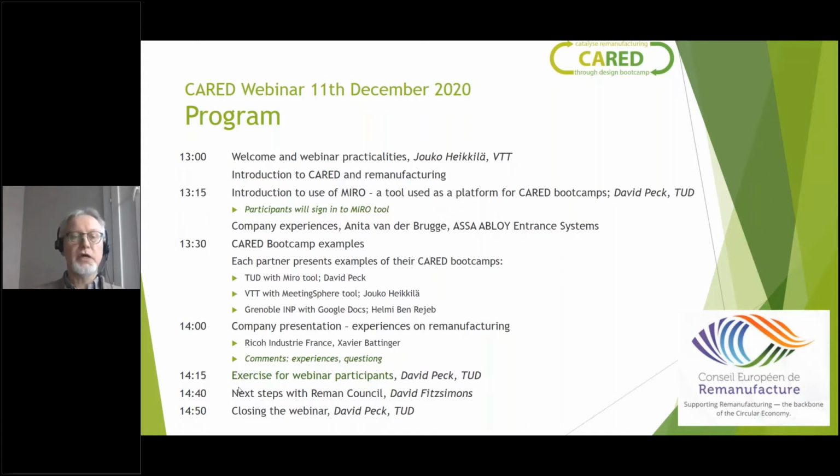Near the end of the program, we have an exercise reserved for you, so you will practically also work for something related to remanufacturing. David Beck from Technical University of Delft will lead that part. And we have also reserved time for Remand Council, David Fitzsimmons, to say some words about how companies could continue work with remanufacturing, also within the Remand Council. And finally, David Beck will close the webinar.